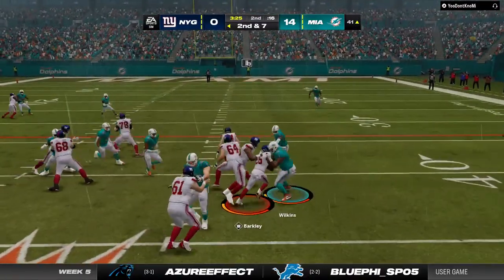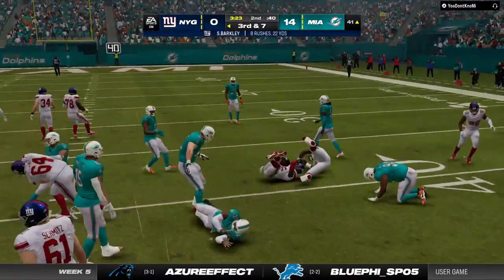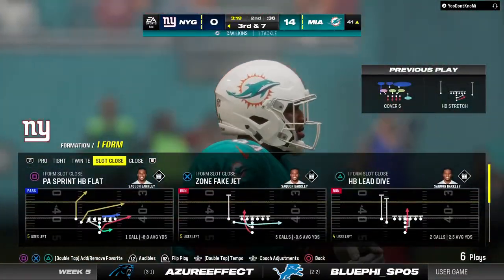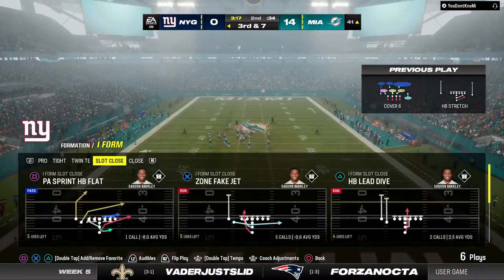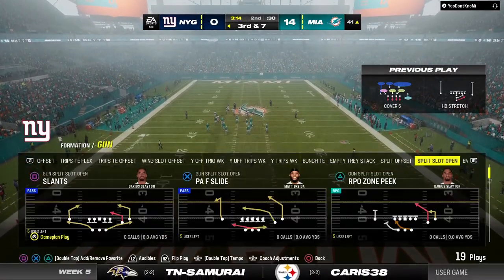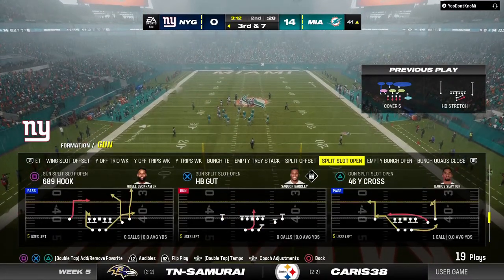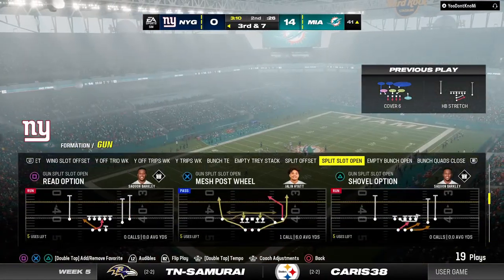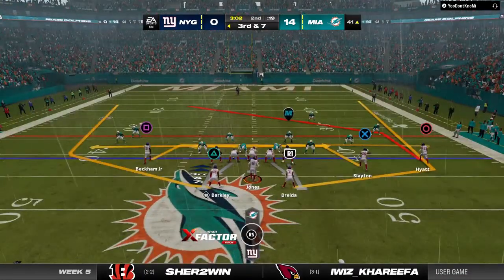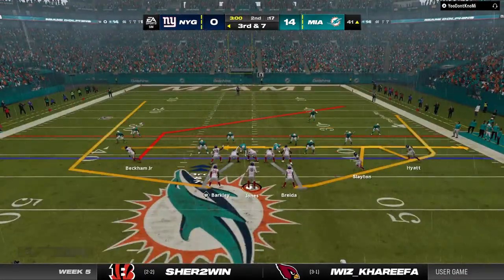Jones with a handoff to Barkley, and he is met at the line of scrimmage and goes down right there. No gain on the play, and it's going to bring up a third down. While the team is down, there's still time to come back and win the football game. If I'm the offensive coordinator, though, I've got to think about moving at a faster pace and maybe opening things up a little bit and throwing it a little bit more.